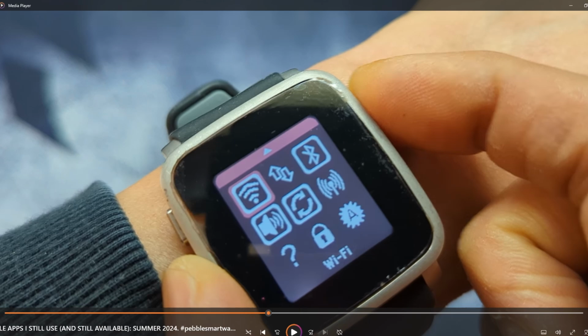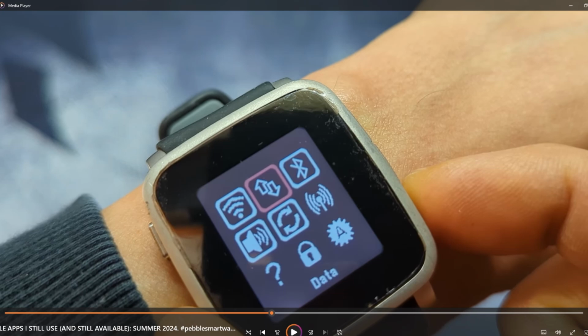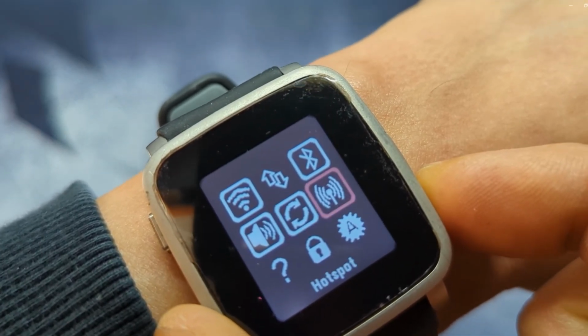They're not like 10, 20 pounds. They still are like 50 pounds or higher. So for me, this is something that maybe I might in the future buy. For the Wi-Fi, phone data, Bluetooth, phone ringer, data sync, hotspot, and auto brightness.